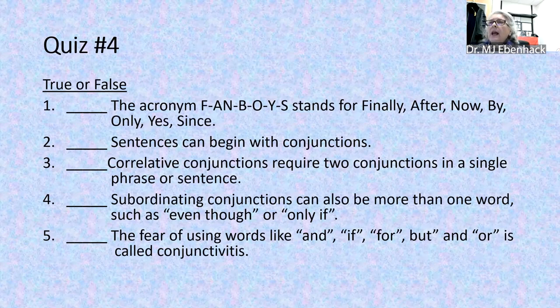Let's just go over it. The acronym FANBOYS stands for, actually, for, and, nor, but, or, yet, or so. So this would be false. Sentences can begin with conjunctions. True. We talked about that, if they have a good purpose.